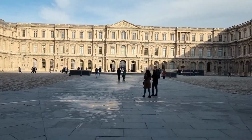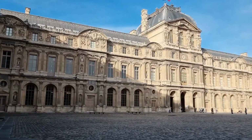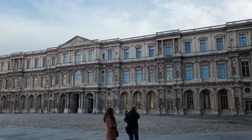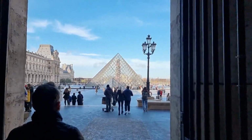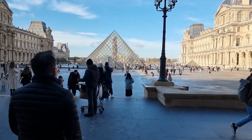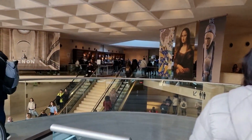We're entering the Louvre, and this is the Louvre from behind. So we have entered from behind, which is the easier way to enter. We're going to make our way to the glass dome now. The glass triangle rather. And there you have it, guys, the iconic triangle of the glass Louvre. We have made it to the Louvre, and thanks to our skip the line tickets, it hardly took us 5 minutes to get inside.